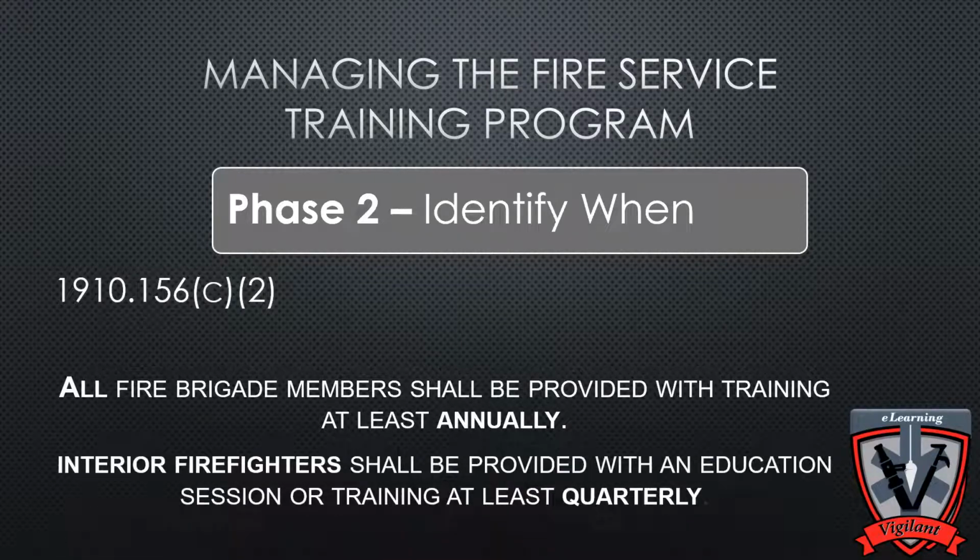Interior firefighters, however, firefighters who are going to go into the burning building, need to be provided with an education or training session that happens at least quarterly. Okay? So the interior skills that firefighters are learning, they need to be taught those or reviewed on a quarterly basis. So that's basically focusing on our SCBA.